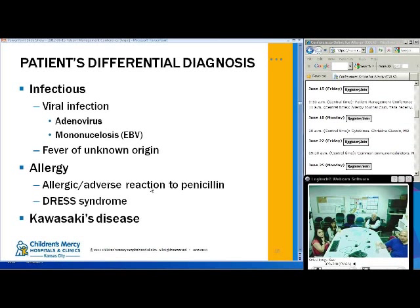So while she was inpatient, this is kind of the differential diagnosis that teams were considering. Viral infection, adenovirus, possible mono, even though EBV tests were negative, fever of unknown origin. She had about 10 days of fever. From an allergy perspective, they're worried about whether this is a delayed reaction, sort of a drug eruption from penicillin, DRESS syndrome. Kawasaki disease is also in there.